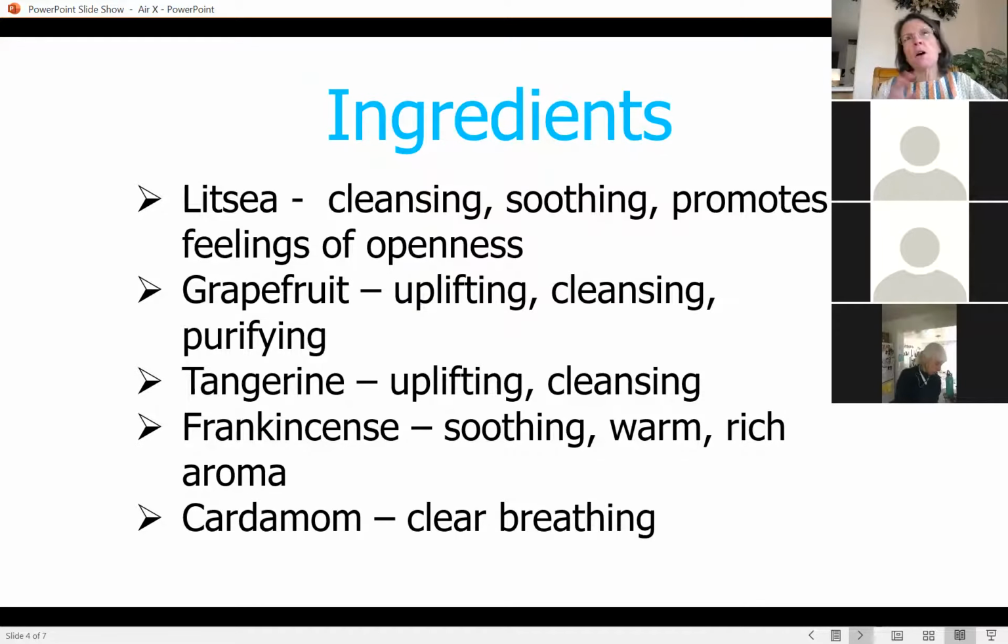So one of the things: most citrus oils are high in limonene, and limonene is helpful to be cleansing to the skin, and it can be cleansing to household surfaces. It's got such a wonderful aroma, but also limonene is a powerful antioxidant and anti-inflammatory, and it will uplift your mood. That's why citruses will help you feel better and happier, because of the limonene content. And AirX has a really high limonene content. So those are things to keep in mind.